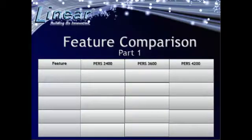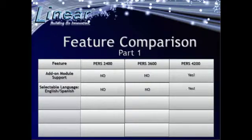The PERS-4200 console supports add-on modules for cellular connectivity and remote speaker microphone expandability. The console also supports selectable language prompts in both English and Spanish. This vocabulary is preloaded into the unit and is selectable through the programming software. This approach also allows the same units that have been returned from the field to be redeployed in an alternate language. With the illuminated help button, the console is easier to find since many emergencies occur at night.